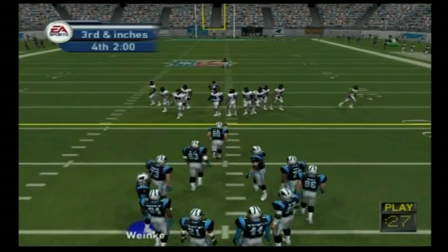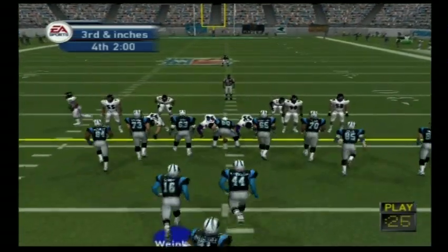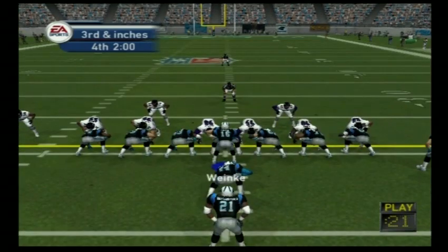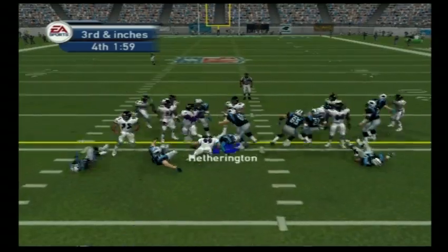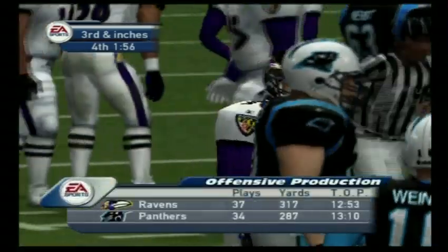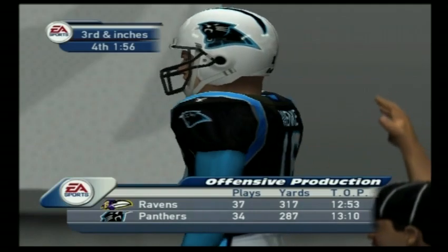Less than a yard to go. Set. 2 minutes to go. Syracuse stops him at the 21. Timeout called by the defense. Two timeouts remaining.